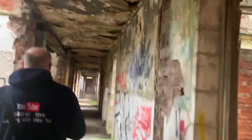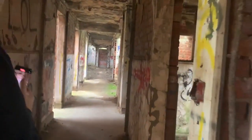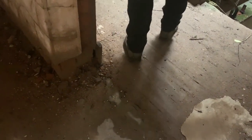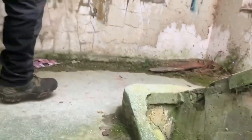Right, well, with how gone this looks, I don't know whether it's worth going up. We'll give it a dynamic risk assessment when we get there. Yeah. I'm going to do it then. See, I can see that moving. I think there was concrete underneath that, anyways.